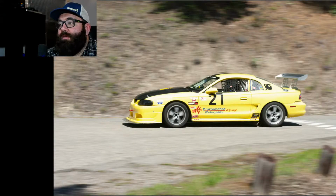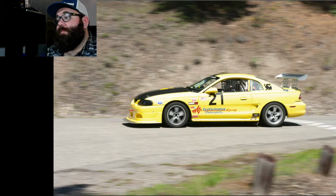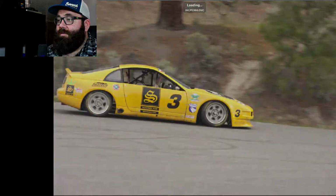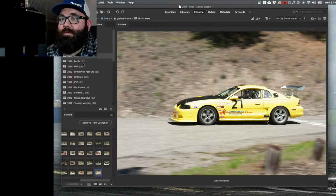The Mustang. If you watched any of my other videos, I think I talked about this, but this was a father-son team with a Mustang. This is a 95 Mustang they built in 95. And not much has changed since. They both race the car, and they both enjoy the car, and not much else to say there. Alright, that's the end of that. What else we got?